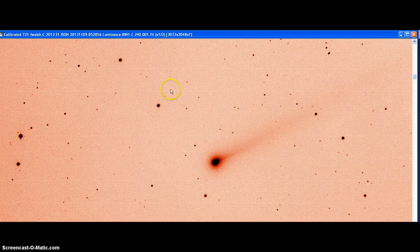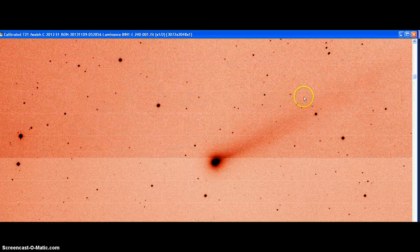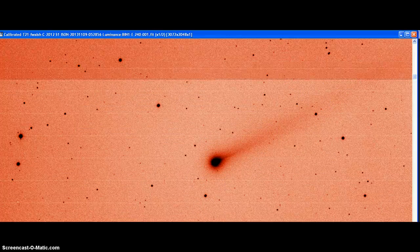Looks like that tail trails off already a long way. That tail is definitely gaining momentum.